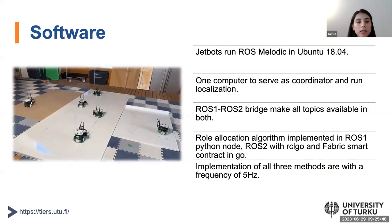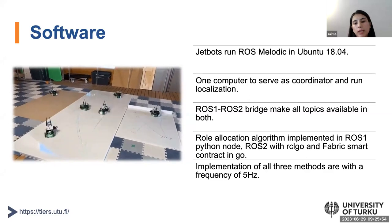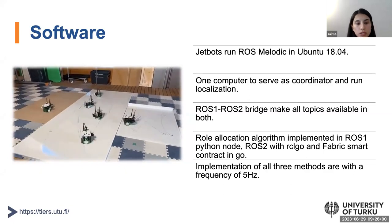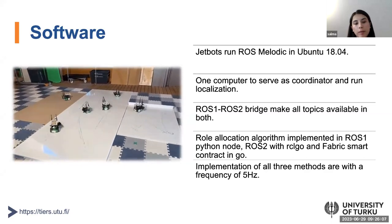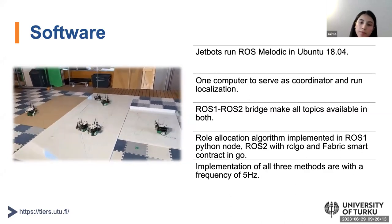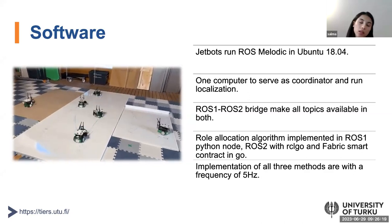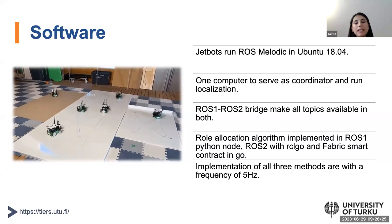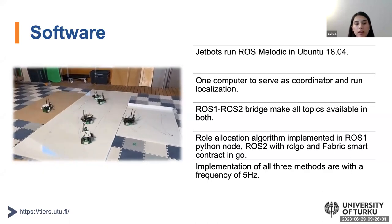On the software side, the Jetsons are running ROS Melodic on Ubuntu 18, and one computer serves as a coordinator and runs localization. Also, a ROS1 to ROS2 bridge is implemented, with ROS1 for the Jetson and ROS2 for the Hyperledger Fabric application. The role allocation algorithm is implemented in 3 different ways: one in a ROS1 Python node, one in ROS2 with rclgo, Golang, and another in a Fabric smart contract in Golang, with the aim of comparing the performances later on. All 3 methods are implemented with a frequency of 5 hertz.